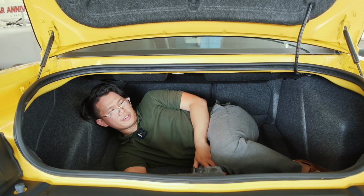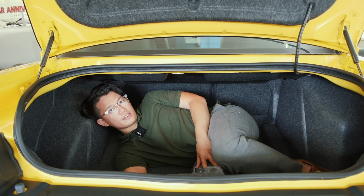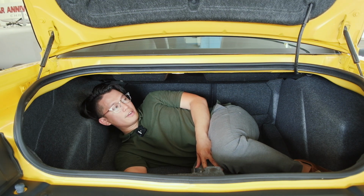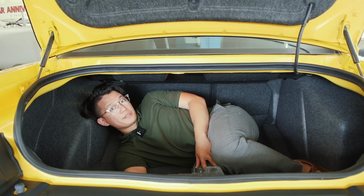All right, so if you guys were curious about the trunk space, you can fit a smaller sized adult in here, or a disobedient child. And it's actually not a bad place to be for like a few hours.